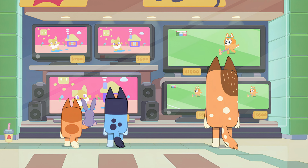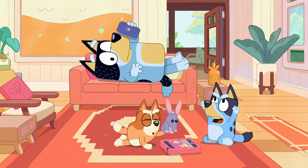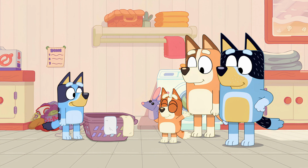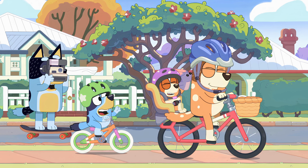But things take a turn when they spend most of their time glued to screens, watching cartoons and playing games on their tablets. Feeling like she's let Bob down, Bingo becomes upset. However, with a little help from her family, they decide to put away their screens and show Bob what real fun is all about.